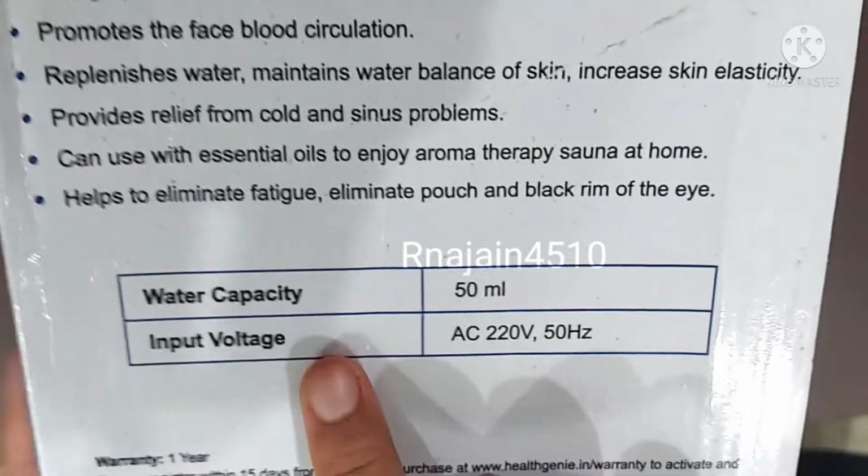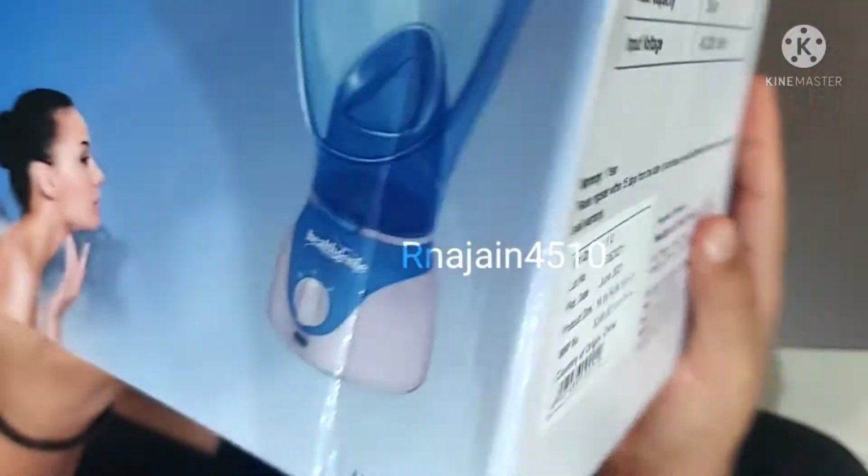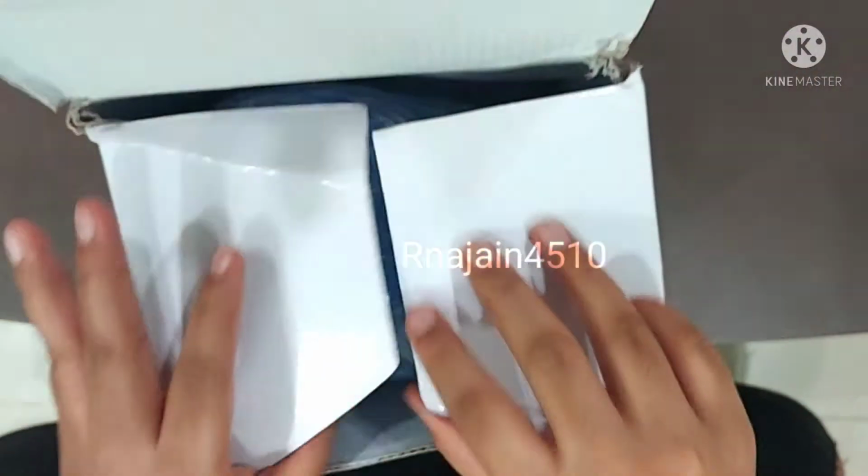The water capacity of this product is 50 ml. Now we are going to open this.